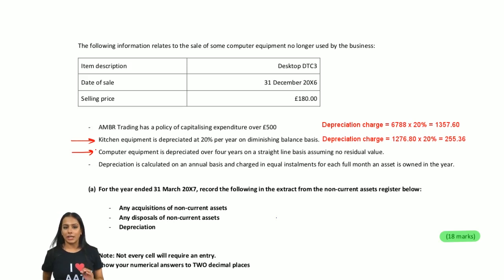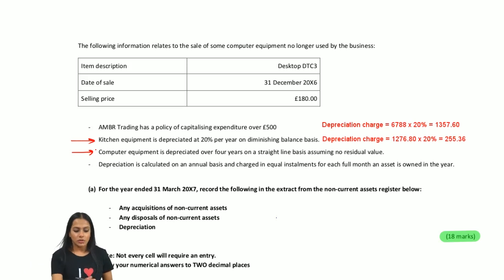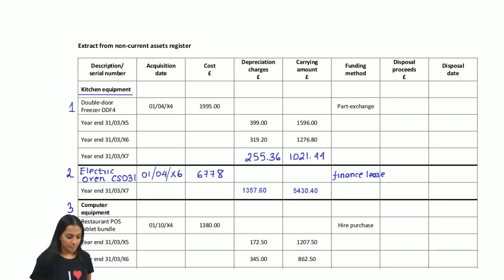So with a residual value, you need to net it off from the cost first, and the depreciable amount is then divided by the useful life. Okay, so coming back to the computer equipment, we are depreciating it over 4 years on a straight line basis. So the depreciation charge is going to be the cost of the asset. Now I forgot what the cost was, so I'll have to remind myself. There we go. The cost of the asset is 1380, and the useful life was 4 years.